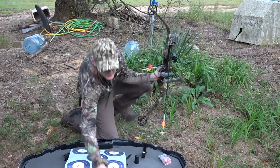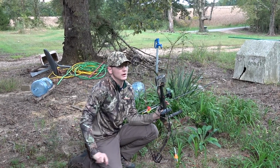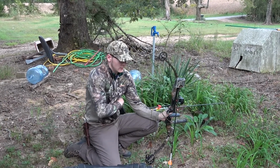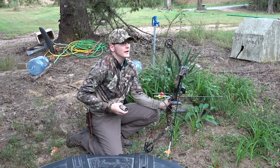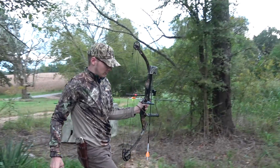We're on a new piece of property we have permission on this year. It's a little 14-acre tract of timber surrounded by cornfields on 3 sides. I knocked an arrow right away here because the last time we were here squirrel hunting and scouting, we saw a deer within range about 30 seconds after stepping through the tree line.